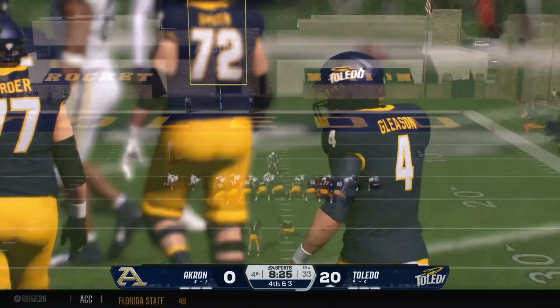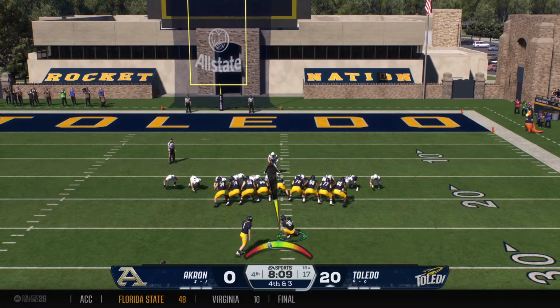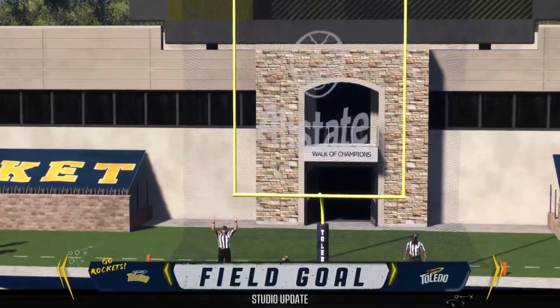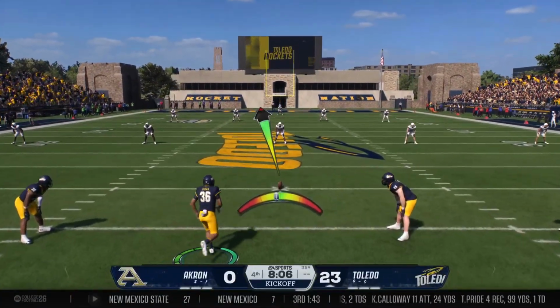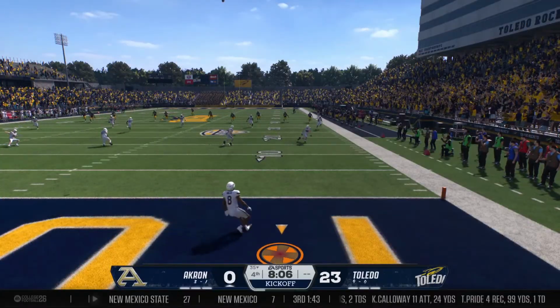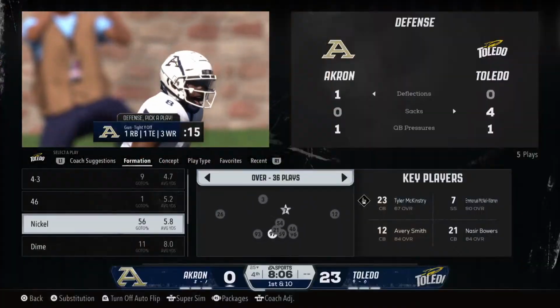He'll be stopped short of the line to gain. Needed about 3 more on that one. So this field goal unit has been getting the job done. They've already made a couple here today. And they just tack on more points to this big lead. The fourth quarter is sitting extremely pretty. All we've got to do is not give up big plays, make them earn everything they get the rest of the way.